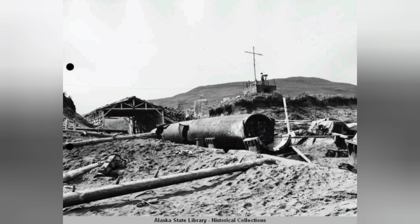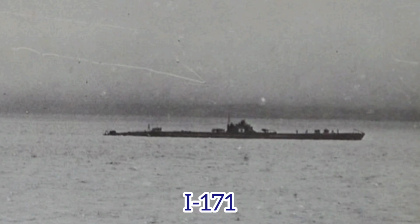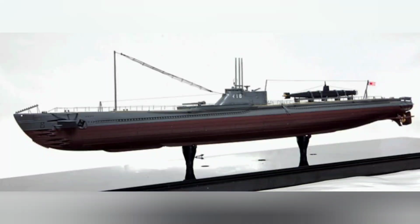On the 15th of February 1943, the submarines I-169 and I-171 depart Japan, both carrying midget submarines and supplies for Kiska Island. They would arrive and disembark their supplies on the 25th and 26th of February, respectively.